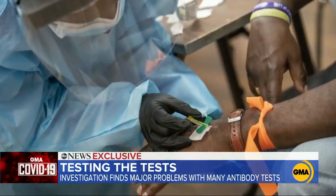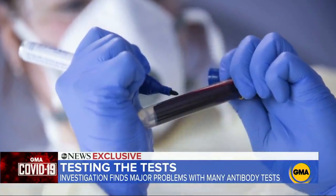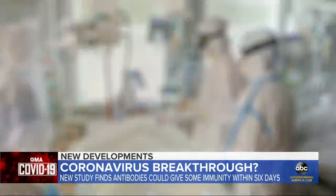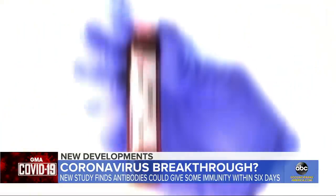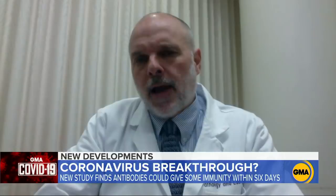This, as a new study out of Emory University finds antibodies could mean some level of immunity. Emory scientists discovering a specific virus-neutralizing antibody in hospitalized COVID patients within 6 days of testing positive. What our test does is not only shows that you've been exposed to the virus and have made antibodies against it, but those antibodies, at least to the extent we've tested now, seem to correlate with blocking of viral infection.